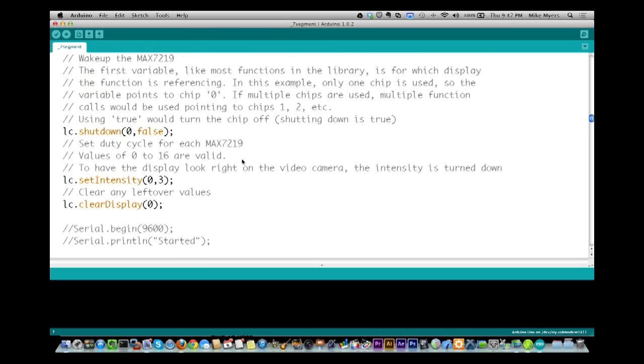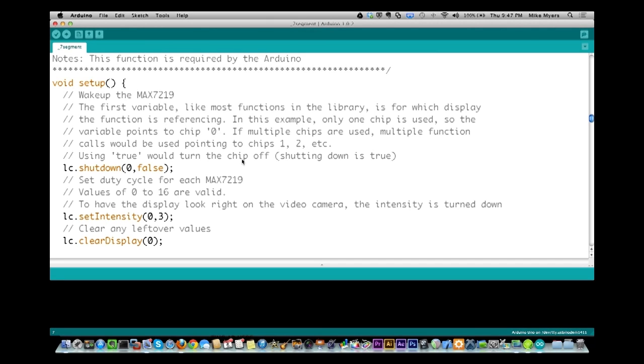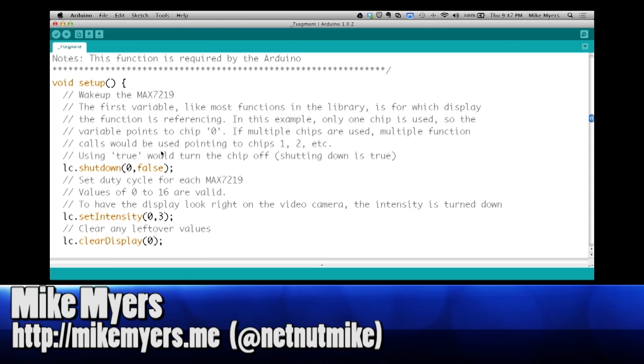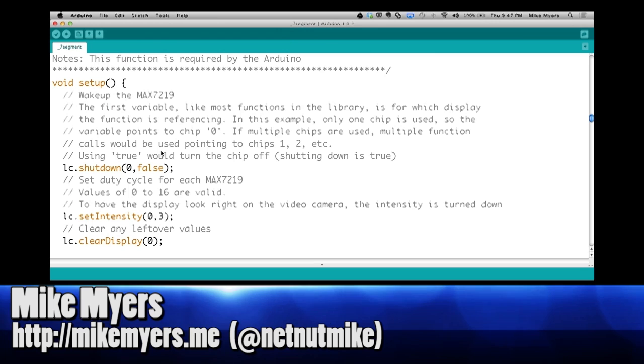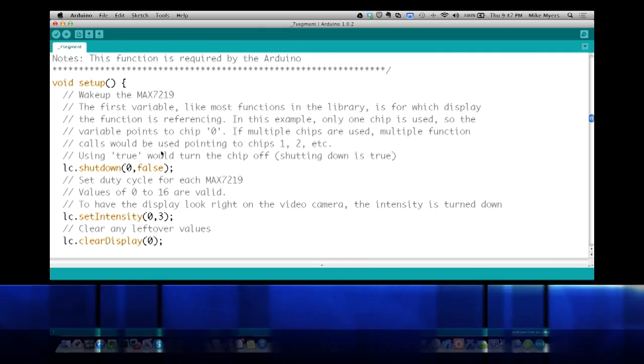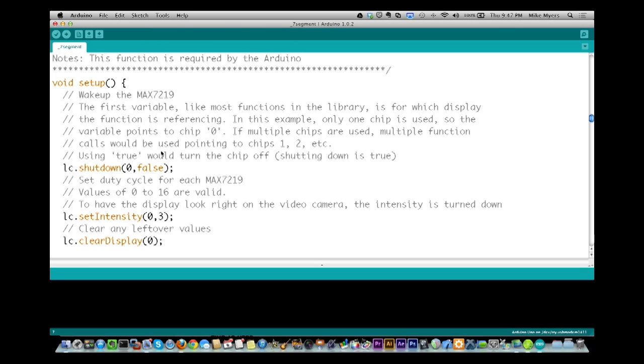All right, so here we do setup, and the setup is pretty straightforward. You wake the chip up, you set the intensity, and that's where I'm setting the 3 out of the 16. You can go from 0 to 16 in that intensity, and that's where you're setting the PWM setting. So a duty cycle of 3 out of 16, roughly 22%.